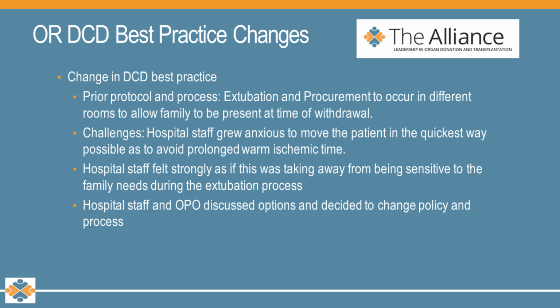This is Jen. Recently, we've decided to change things around based on really just respect for the patient and dignity. Our staff really had a hard time because we used to extubate either in the ICU or in the PACU, and then we'd have to do this very quick, abrupt whisking a family away and trying to get the patient to the OR in a timely manner to decrease the cold ischemia time. It was very traumatic for the staff. It was very traumatic for the family.